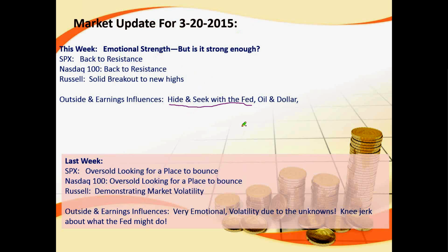Market took off. And then there's also the issue of oil and the dollar. Oil looks like it is trying to find a base or a bottom, which we may get a rebound off of, but then there's the very strong dollar. It's interesting how oftentimes the market and the dollar are contrarian to each other, but right now the dollar is moving up strongly and the market is doing the same thing.